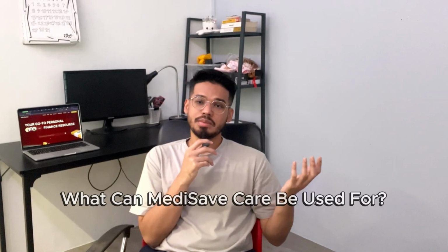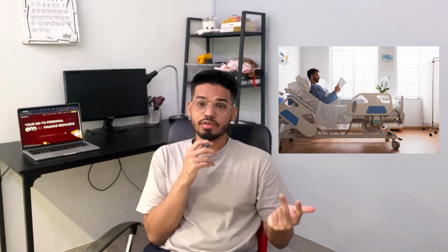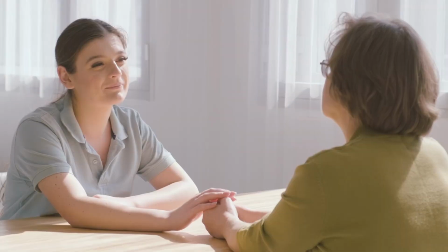Okay, what can you use the MediSave Care for? There's quite a bit of flexibility on how the funds can be used. So let me give you a few examples. You can actually use it to buy essential assistive devices like wheelchairs, hospital beds, or even walking frames. If you need a temporary or a part-time caregiver support, you can also use your MediSave Care to pay for that. And it also covers therapies such as physiotherapy, speech therapy, which is often needed for people recovering from strokes, injuries, or other medical conditions that affect daily functioning.